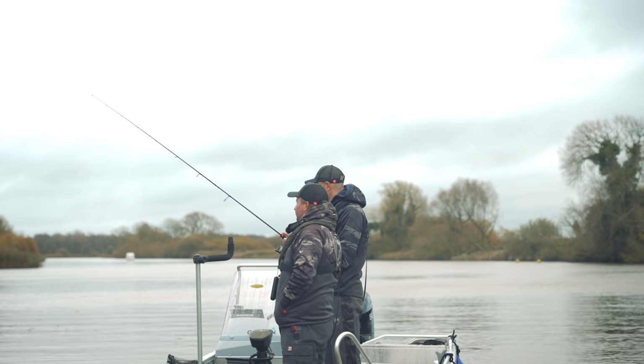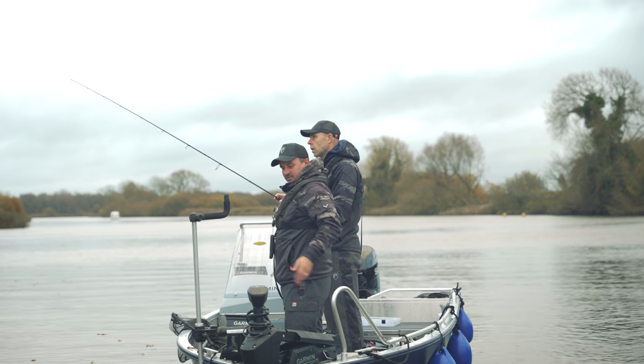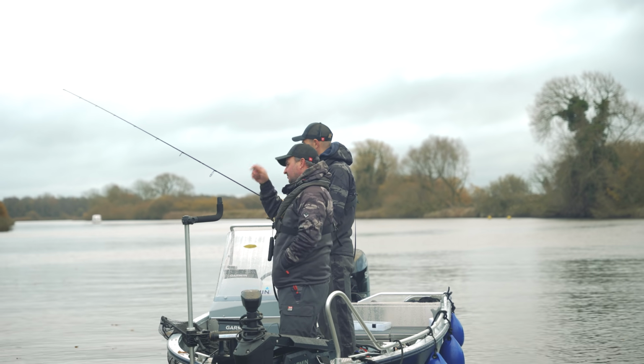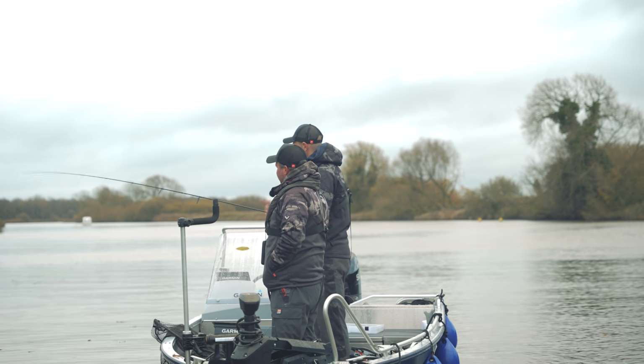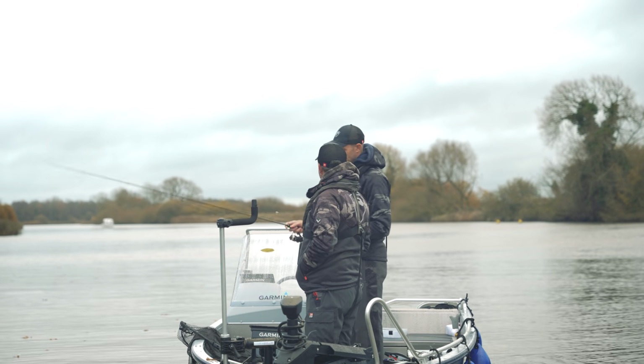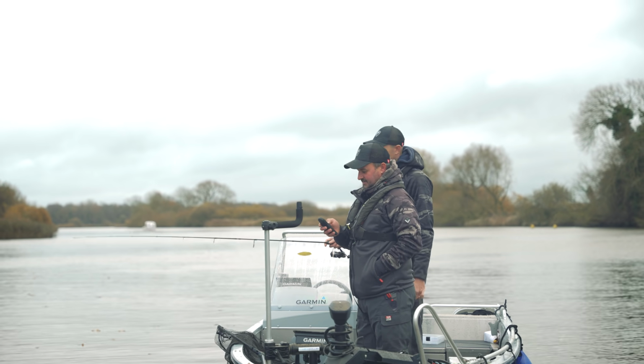Initially, we don't want to sit right on top of them and potentially spook them. But we'll move in a bit tighter, try and fish a bit closer and a bit slower with the drop shot. And then I think we'll move back up the river and see if we can find another fish-holding area. Well, it's been far from a disaster to start with, has it? We've had a couple.